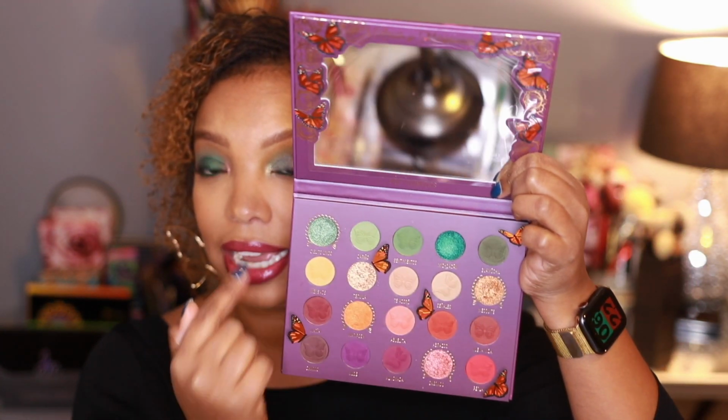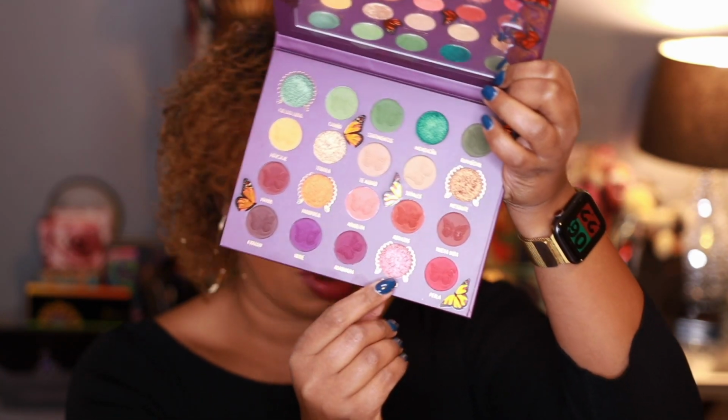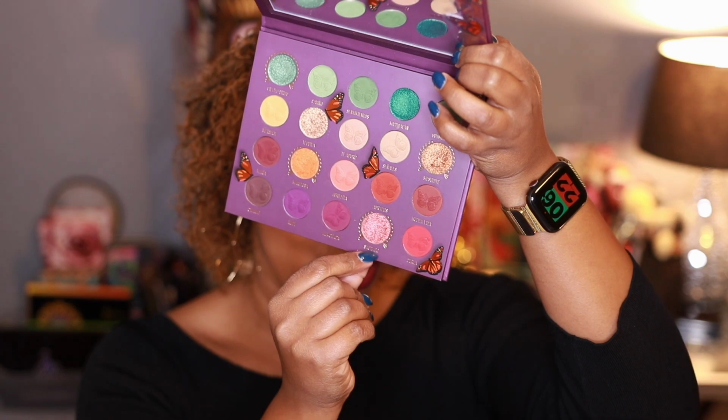Now the shimmers, I found, are really, really beautiful. This is more of a simple monochromatic look, just going down the first line of the palette and then popping in with the rose gold shade for our inner corner highlight. But I really like this eye.